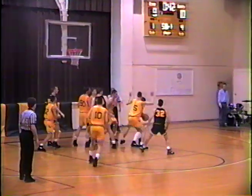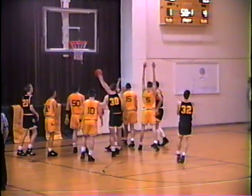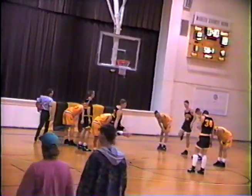Pass to Chad Wallace, 3-point shot, misses, gets his own rebound, puts it back up again, misses again. Ransom rebound. Okay, foul on number 15. Good rebound by Mike Ransom. He goes to the line to shoot 2 free throws. Fouls on here.